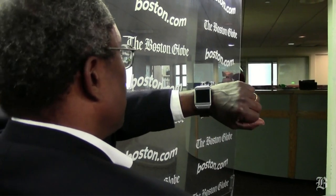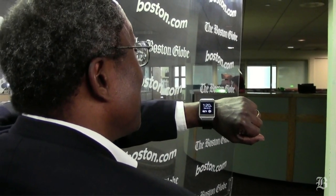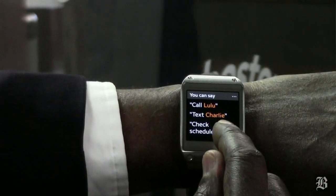One cool feature of this smartwatch is that it knows when you're looking at it. You just raise your arm and it lights right up. Now, once you've got the time, there are tons of other things that you can do with it, simply by stroking it with a finger. Let's start with S-Voice. This connects to the speech recognition service on your phone.